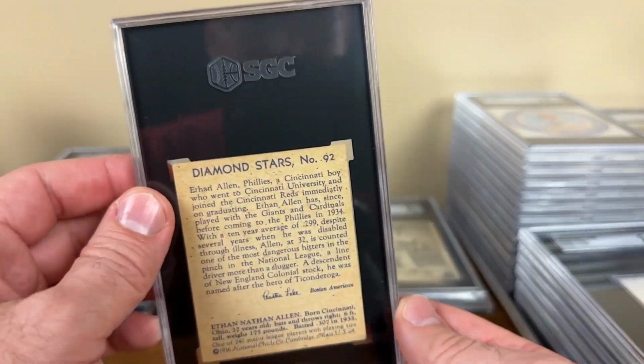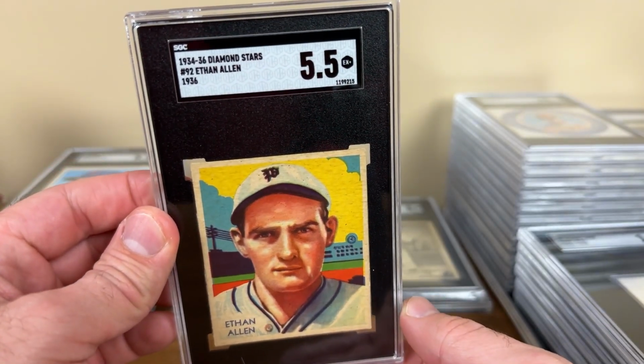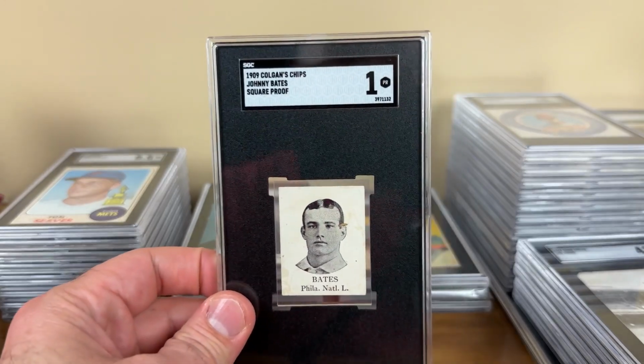So really nice. And I think the Allen actually came from the National, from a National purchase, but there was a crazy huge scratch in the back. So got that. This is a purchase from the National.